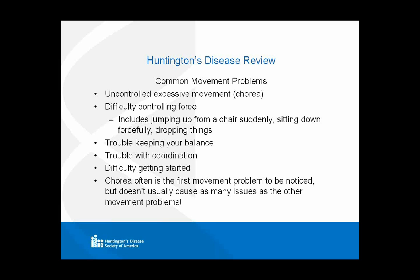For example, people with Huntington's disease have difficulty controlling the force of their movements. They might jump up from a chair suddenly or sit down hard and fast with little control. These quick and sudden movements can make them lose their balance or even weaken or break the furniture or toilet that they are sitting on.